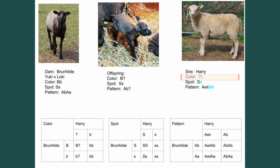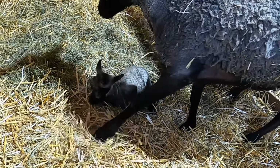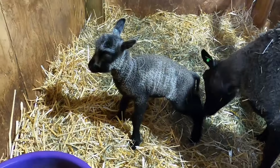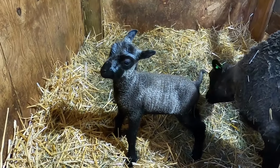The only thing we are missing is what color he is, and that's because he has thrown brown lambs when bred with a black ewe, but we've never seen a black lamb come out of him when bred with a brown ewe, which would tell us that he is heterozygous for black carrying brown. So with this lamb, we didn't really get very much information.